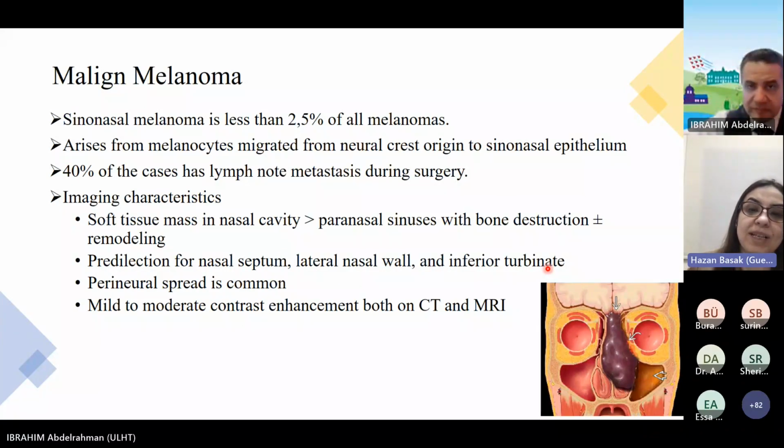There should be a soft tissue mass in the nasal cavities. It has a predilection for the nasal cavity rather than the sinuses, with predilection for the nasal septum, lateral nasal wall, and inferior turbinate. Perineural spread, perineural invasion, is common. So if it is not adenoid cystic carcinoma, it is most probably malignant melanoma if you see perineural invasion. Next one.